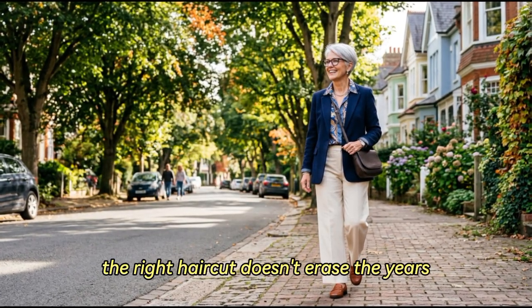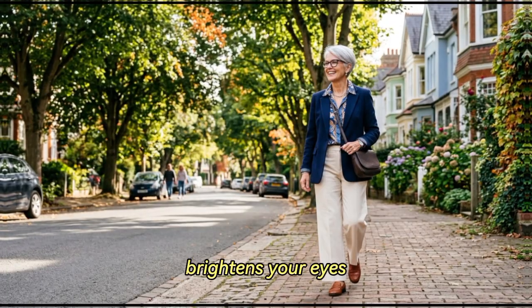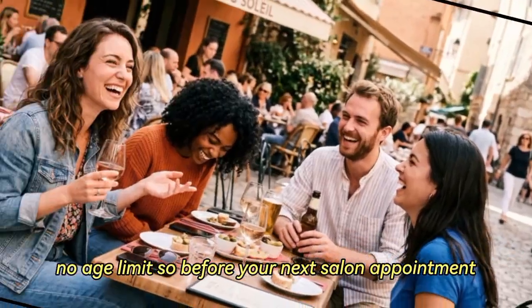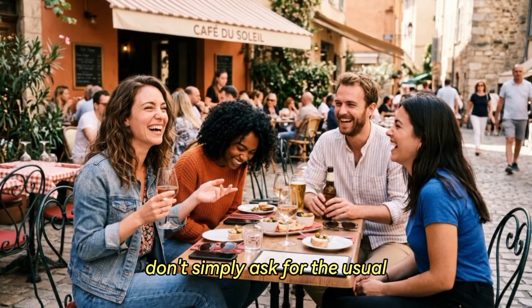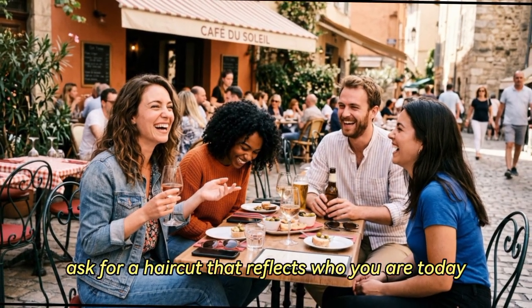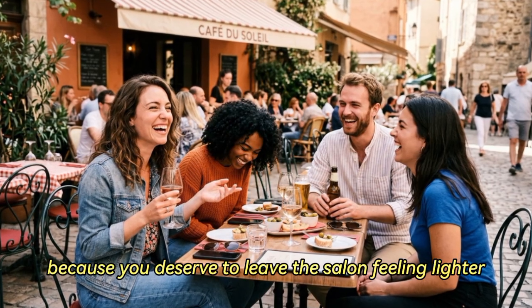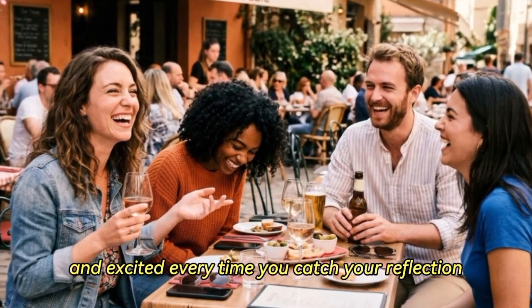The right haircut doesn't erase the years. It celebrates them. It frames your smile, brightens your eyes, and reminds you that elegance has absolutely no age limit. So before your next salon appointment, don't simply ask for the usual. Ask for a haircut that reflects who you are today, because you deserve to leave the salon feeling lighter, more confident, and excited every time you catch your reflection.